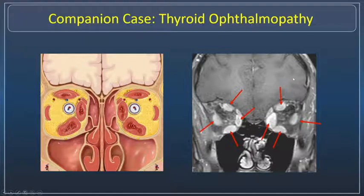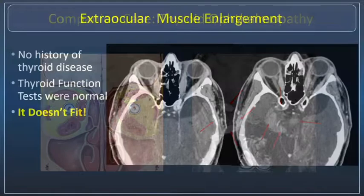Here's a typical MRI scan. I think we maybe have overdone the red arrows here, but the point is most of the extraocular muscles are enlarged in this patient, and they're symmetrically enlarged, and this is a fairly typical appearance of thyroid ophthalmopathy.